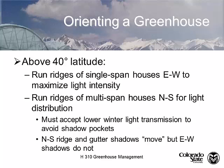When you're north of 40 degrees latitude, you orient east-west because you're trying to accommodate for that low light level in the midwinter and get the most direct light that we can get. So what happens is the shadows actually move.